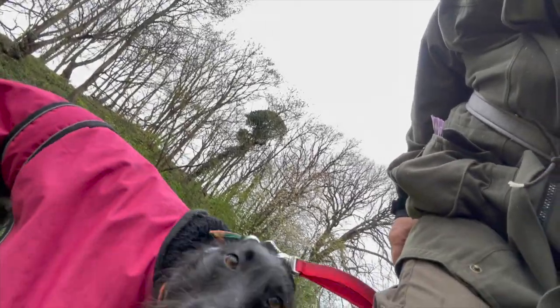I'm in the woodlands at the moment. It's a nice woodland here. Come here, Raven. Where is he? Raven. There's a woodland on site, about 10 acre woodland apparently. And just going for a little bimble.